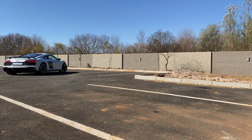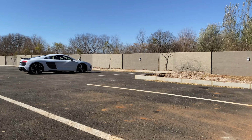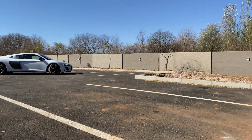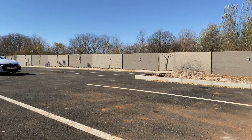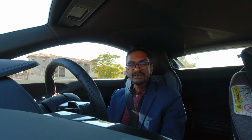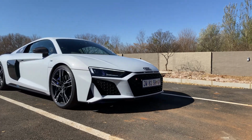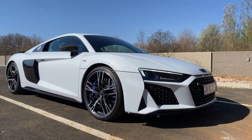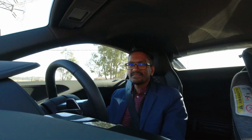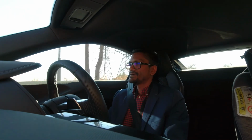But overall, I must say, for what it's worth, at 3.5 million rand, and it's difficult to talk about cars being valuable or value oriented at this price point. But if you want a Lamborghini experience, you're going to spend closer to 5 million rand for a naturally aspirated car. The only other option you have in this naturally aspirated segment is perhaps a Lexus LC500, which isn't going to keep up, unfortunately.